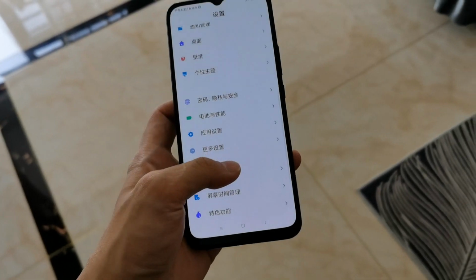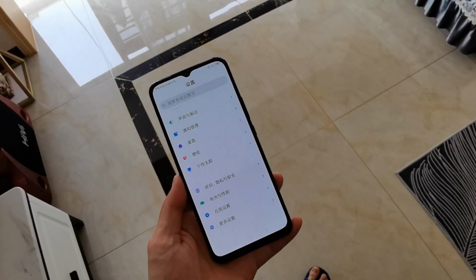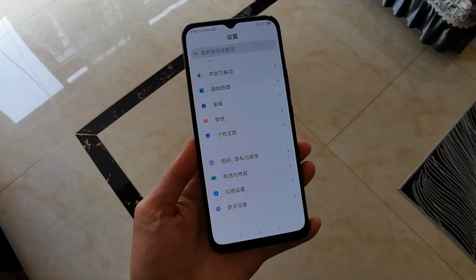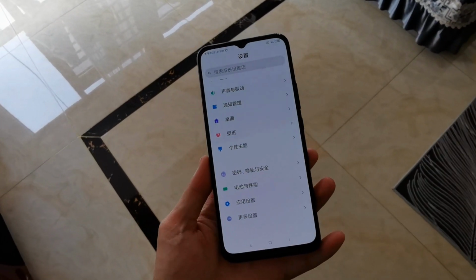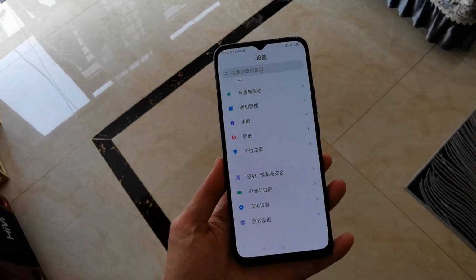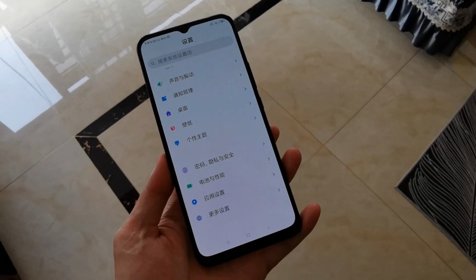Hardware and software. The phone runs on Android 10 based on MIUI 11. I have not got the MIUI 12 update yet. Maybe we'll get it in the future. I don't know, but Xiaomi may sell this device with MIUI 12 out of the box. Anyway, this phone runs quite good.